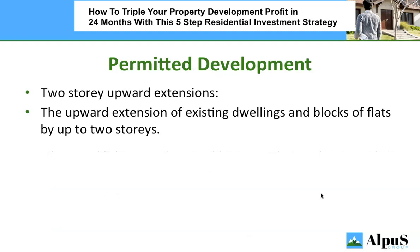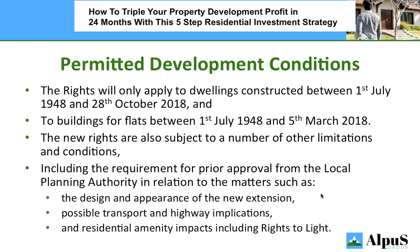Permitted development: two-storey upward extensions. Upward extension of existing dwellings and blocks of flats by up to 2 storeys. The permitted development conditions will only apply to dwellings constructed between 1st of July 1948 and 28th of October 2018, and to buildings of flats between 1st of July 1948 and 5th of March 2018.